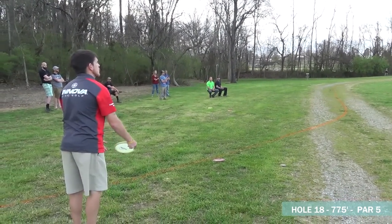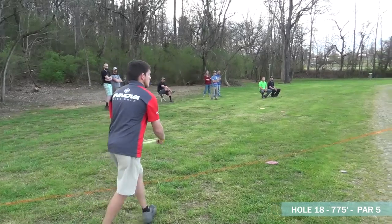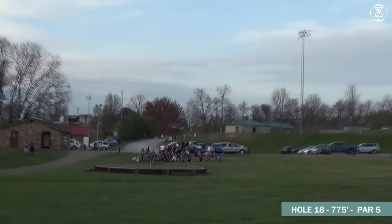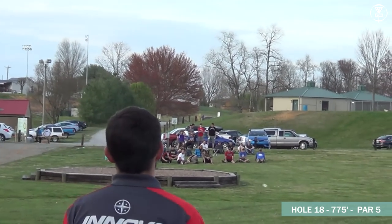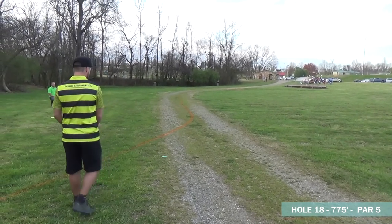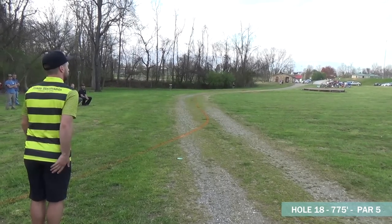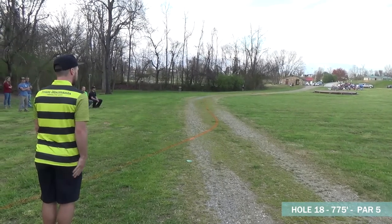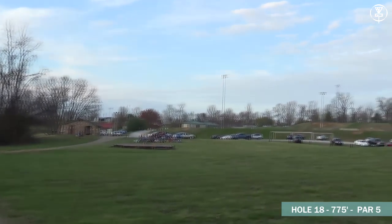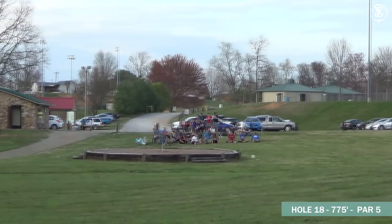Logan looking to be really aggressive here. He's got to try and get a stroke back here. Looking like a great shot, bounced off the steps. Very important shot for Bart here. He sees that Logan has a putt. He's got to get up and down for a putt as well.